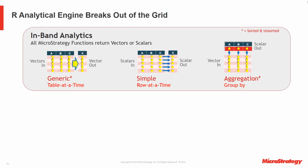All MicroStrategy functions fit into one of three classes. There's what we call a generic function that takes in vectors and outputs a vector, processing a table at a time. For instance, when I build a predictive model, I need to bring in the entire data set as a collection of vectors, process that data set, and return the results as a vector of predictions back to the grid.